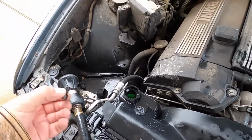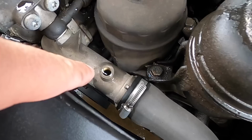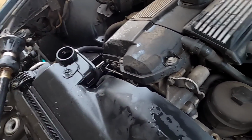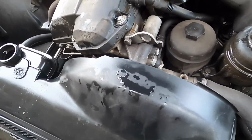There is a bleeder screw right here. Okay, this bleeder screw goes right here. This was dry as a bone. No matter how much coolant or water I put in the reservoir, there was nothing in this upper radiator hose. Now look, see that? Now there's water.